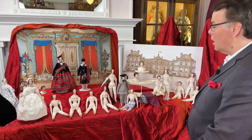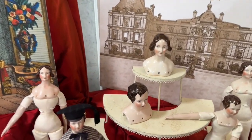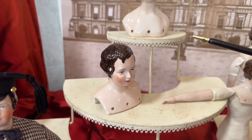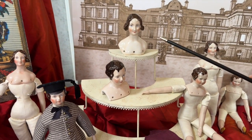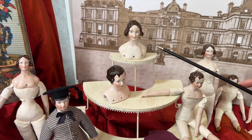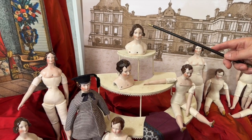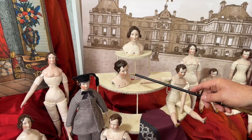So Carl Armstrong, who is our official doll maker, has created dolls from these two KPM chinas, which are exceedingly rare to find at any time. As long as I've been collecting, they've been very, very difficult to find. And we have a lady with what some people call the spaniel sides. It's a braid that goes back into a bun, and then this wonderful little boy.